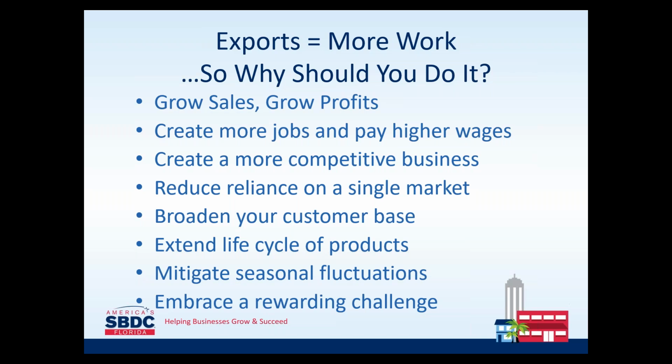And lastly, but certainly not least, many of our exporting clients find this process challenging but exceedingly rewarding. Each export market has its own characteristics that make it unique, and sometimes learning the nuanced ways to do business in each of those markets can be tricky, but it's also a pretty compelling and interesting process. So many of our exporting businesses actually tell us that their export strategy is now their favorite thing to do when they go to work.